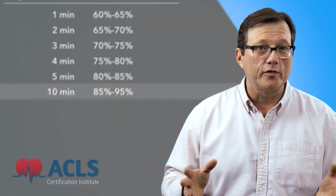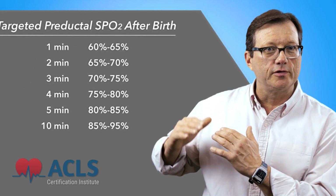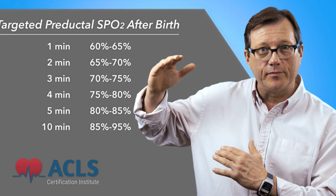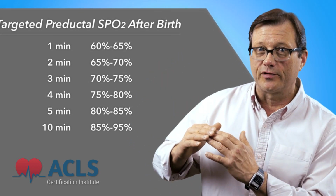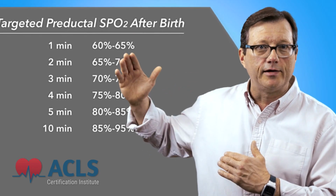So again, use pulse oximetry. This should measure how well the oxygen saturation in this newborn is improving over time. Start at 1 minute, check the first 5 minutes, should go from 60% to at least 85% over the first 5 minutes, and then from 85 to 95 over the next 5 minutes.